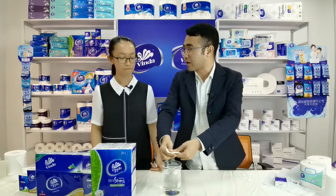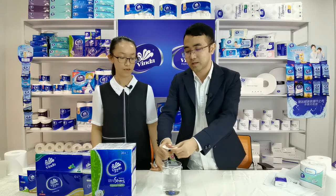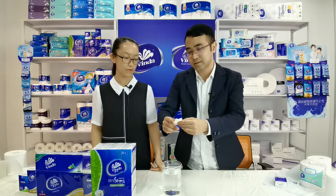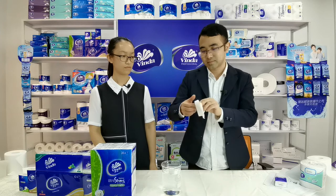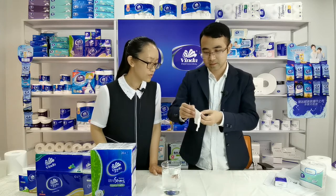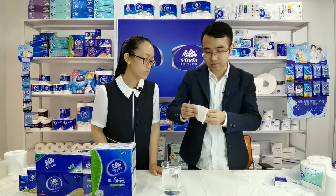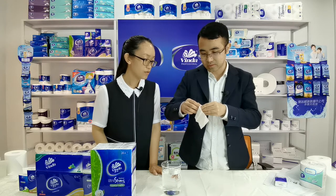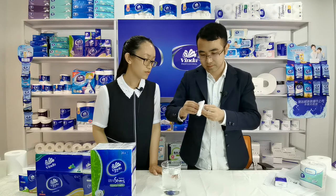And then we rinse out the water. Now it is wet, right? And then we unfold it. So now Alan is unfolding the tissue. It is not easy to separate, yeah? No worry.